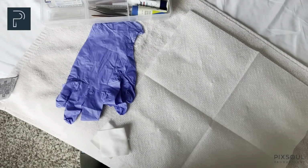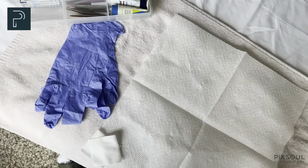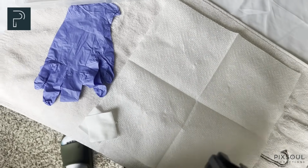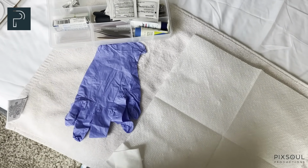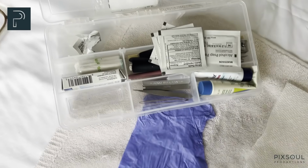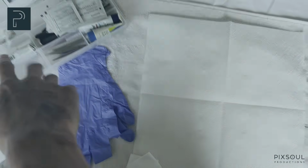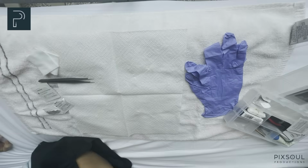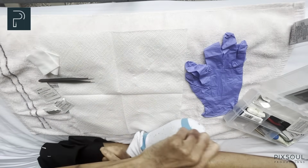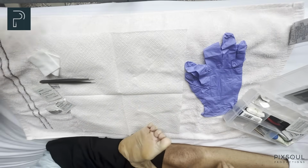So this is my little setup right here. I just got a little towel, and then this is just a little napkin. I like to use this because it's big enough to work on one foot at a time, and it's easy to just ball up, throw into the glove and toss. And then over here is my kit. I won't show you guys this today. I'll do a completely separate video, because right now my alcohol swabs are all gone and I need to be re-upped. Maybe I'll just record one foot today, and then another time when I have more memory, I'll do more.